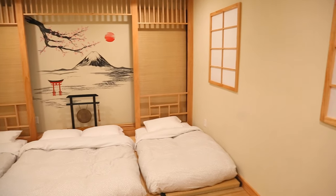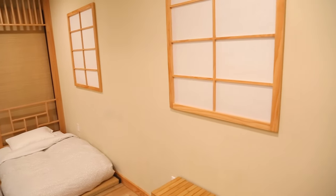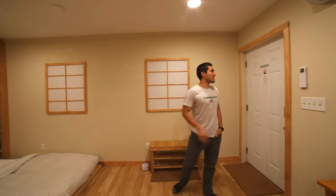It's a pretty cool place. It took a lot of work. Probably took us like, we wanted like 2 months to finish this place. It took us like 6 overall.